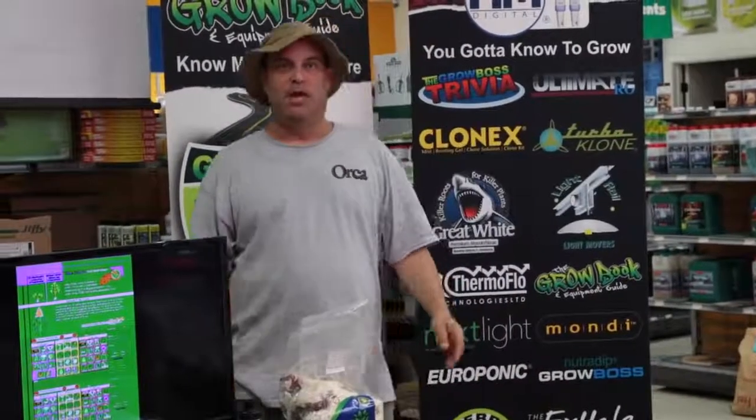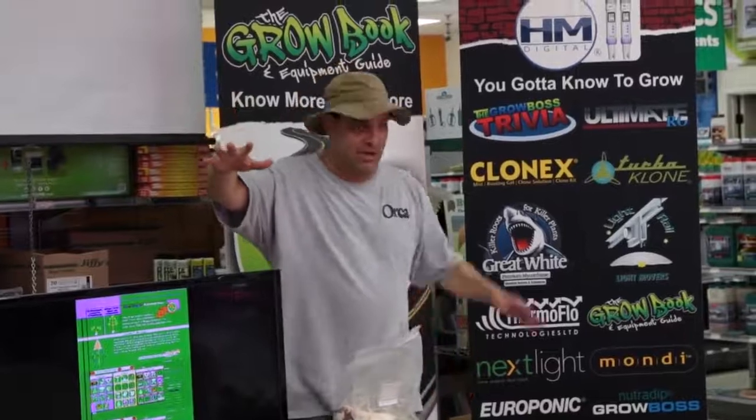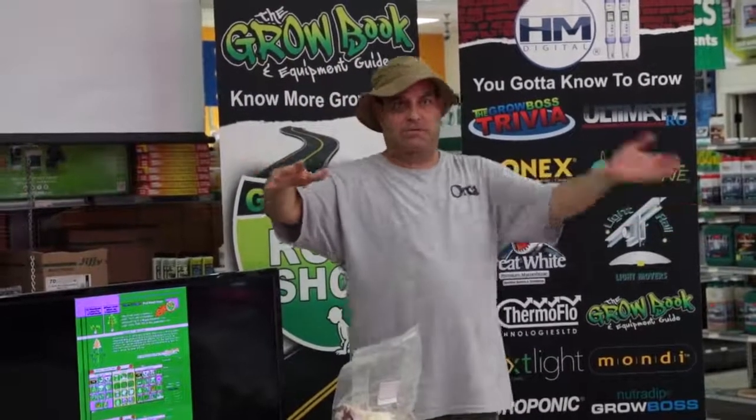If you can add CO2, that's 25% more. If you have 6,000 watts, 25% more is 1,500 watts. Your AC is going to be 1,000 watts no matter what. So now you have 7,000 watts total for the flower, plus 15 more.